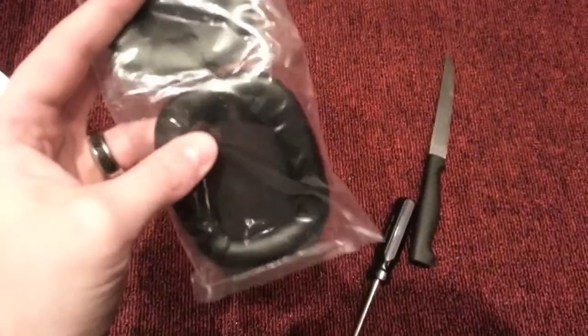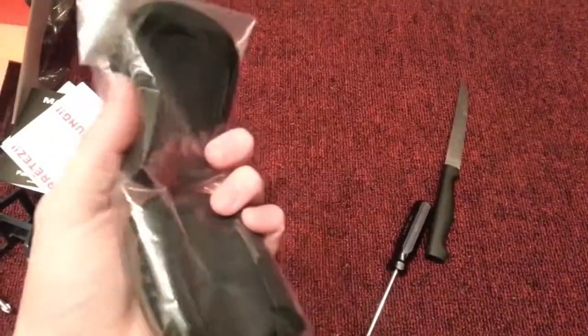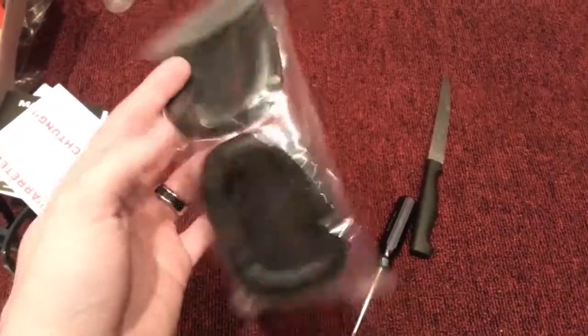Came with everything in the picture I showed you before the video started. And one thing I pointed out, came with this extra kit right here. So I guess if anything tears off, rubs up, tears, opens up, you got a second pair, wham bam, fix it. End of story. I like that. Next thing we're going to go through. This thing on your palm.